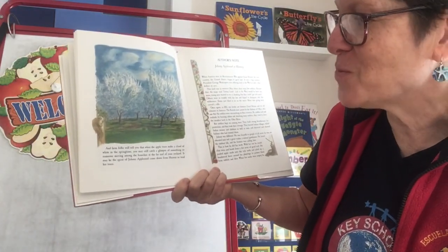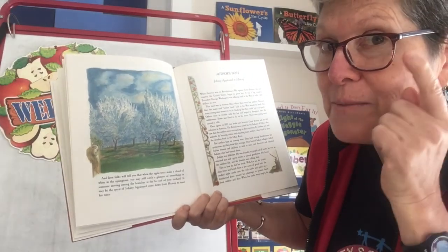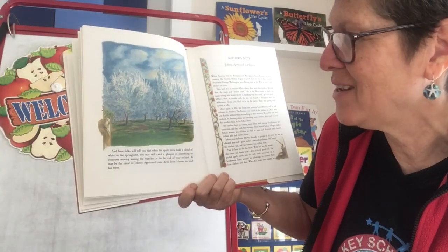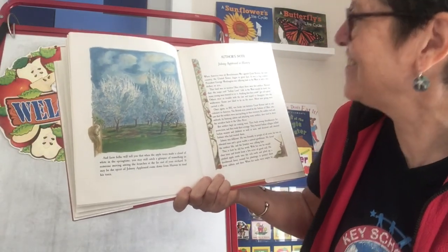And farm folks will tell you that when the apple trees make a cloud of white in the springtime, you may still catch a glimpse of something or someone moving among the branches at the far end of your orchard. It may be the spirit of Johnny Appleseed come down from heaven to tend his trees.